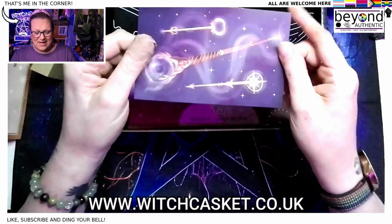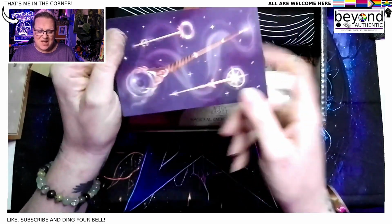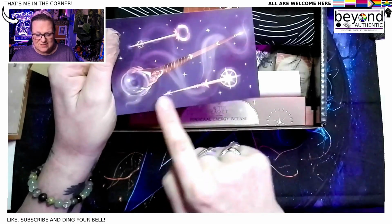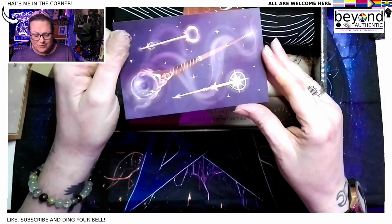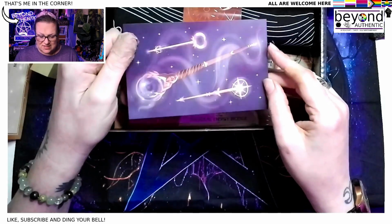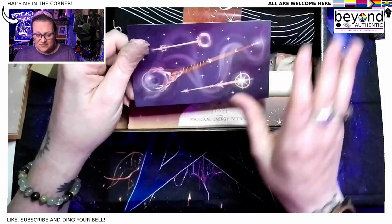So we've got a Magickal art print. This is the monthly manifestation print. And we've got this one here, and I'm not sure whether these are wands or whether these are staves. Either way, it doesn't really matter. I think that's a beautiful art print. It's looking almost grey on camera, but in person, it actually looks quite purpley to me. Absolutely beautiful, really like it.